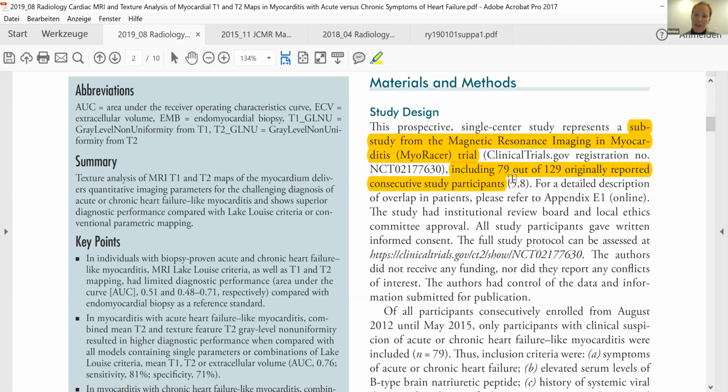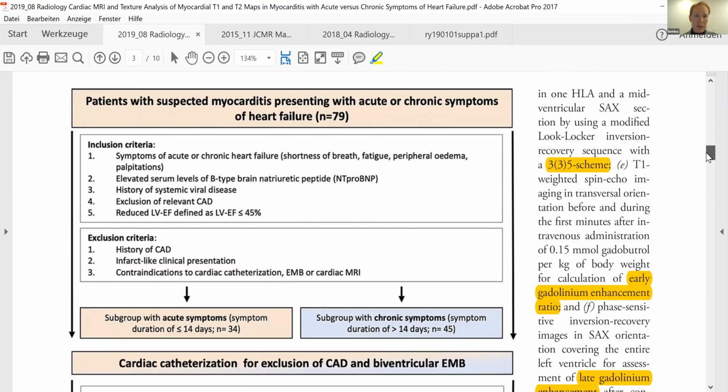But we included 79 of the initially reported 129 patients. And so we split the patient cohort, and you can see the inclusion and exclusion criteria here. The inclusion criteria was symptoms of heart failure, either acute or chronic, then elevated levels of NT-proBNP. Patients had a history of viral disease. They were excluded to have CAD by the cath lab or by coronary CT, and they had reduced LV ejection fraction below 45%. We excluded all patients which had previously in their history a CAD, which presented with infarct-like symptoms, and which had any contraindications to our study protocol.